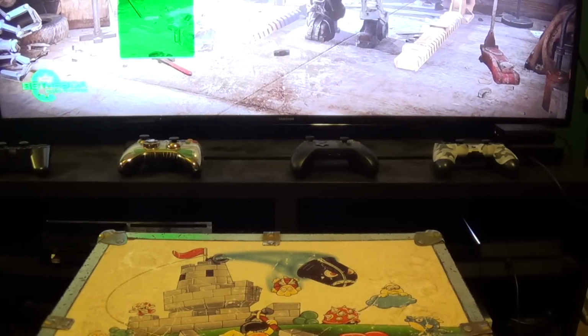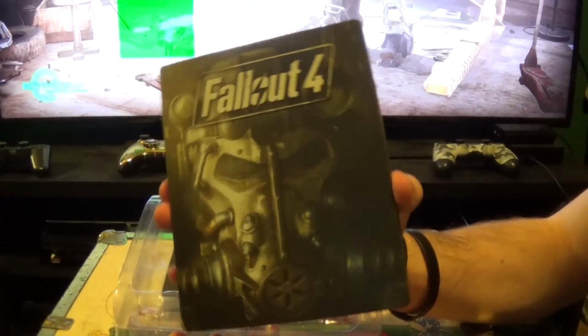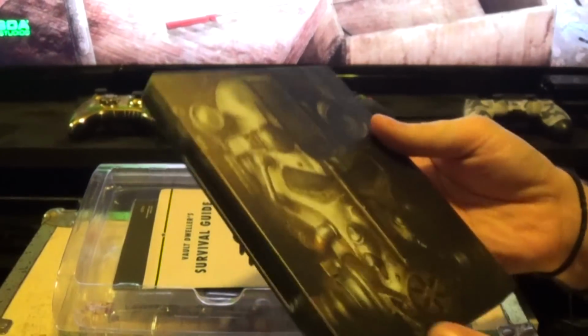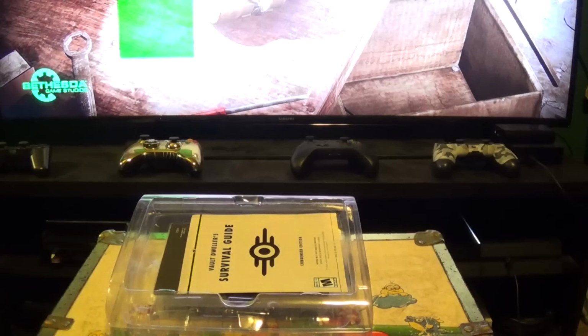I always enjoy getting the metal cases for any of my games. I just think that they look extremely nice, and they're really badass, and having all of the art on there, I think it looks fantastic.